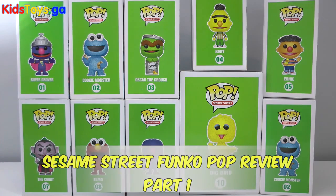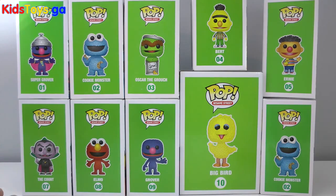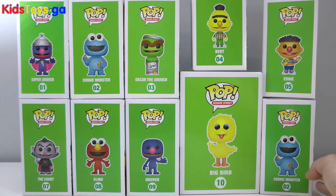I just love this set. Check it all out. So today I'm going to show you 1 through 5, which is the original release of the Funko Pops. Plus I have a New York Comic Con exclusive right here I'm going to show you of Cookie Monster 2, which is very cool. Then I'll get to the rest in a later video. Plus I'm waiting on Snuffleupagus, who is number 6 in this collection.